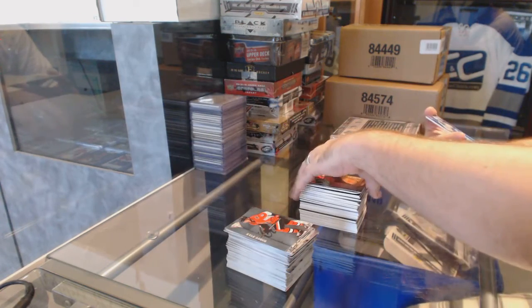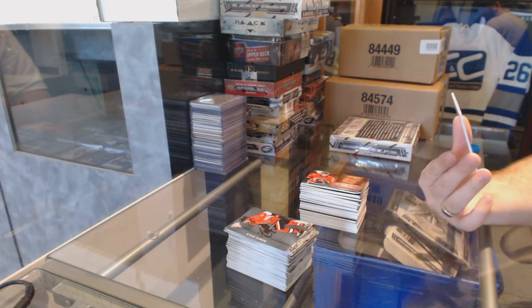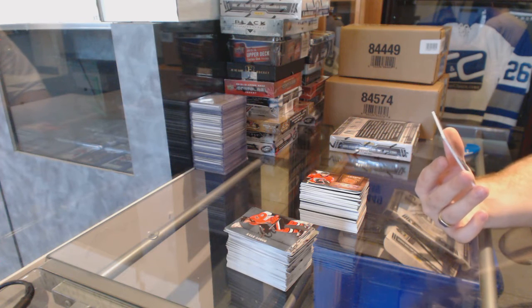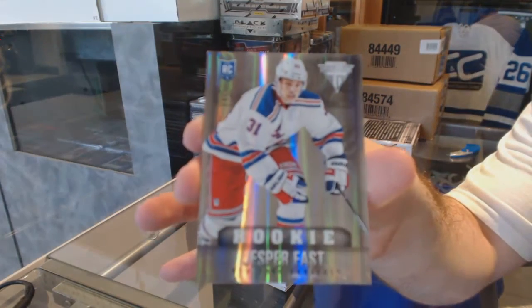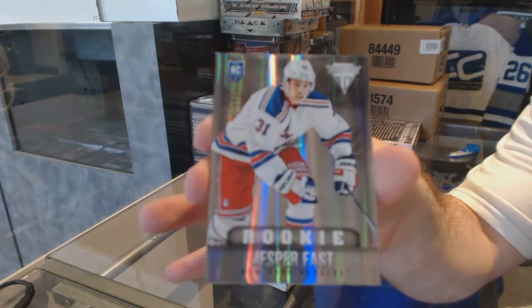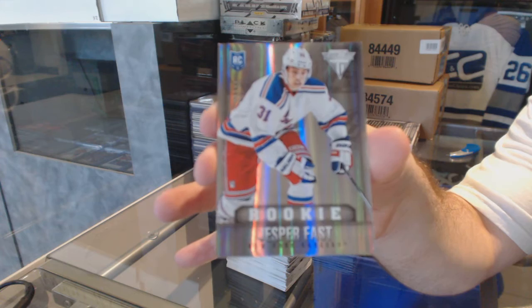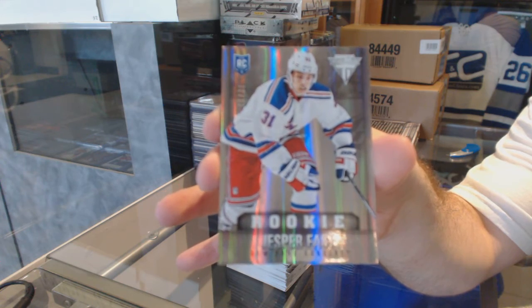And for the... That was a really good rookie case. A rookie, numbered to 31, again, for the Rangers, Jesper Fast. Two rookies out of 31. Jesper Fast.